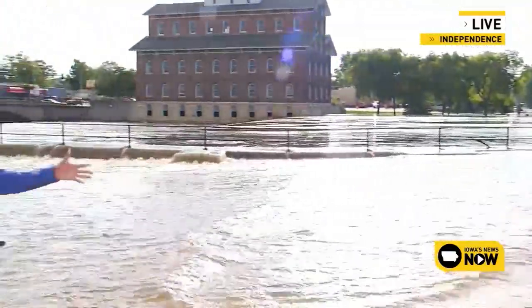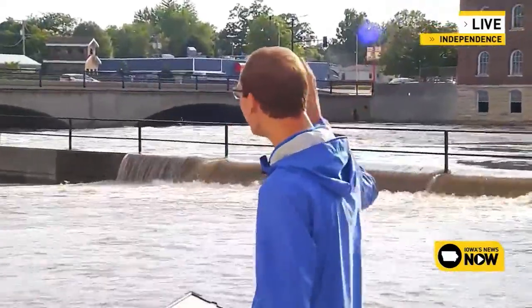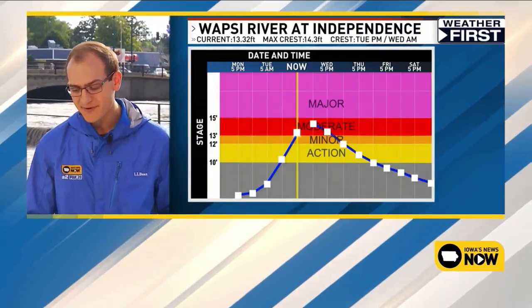And the water will continue to rise for the next couple of hours, ultimately not cresting until tonight. You can just see the power that the water has right now. That's why we're asking you, please stay out of the water, stay away from the water because it's just so dangerous. Current situation along the Wapsipinicon at Independence.